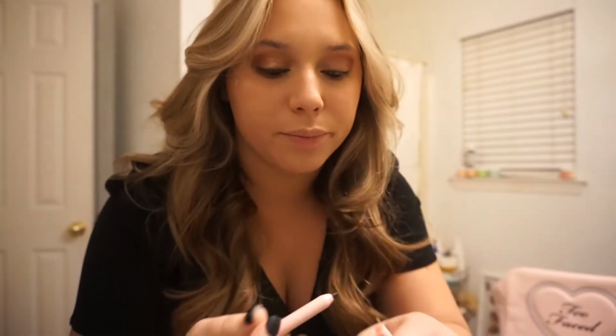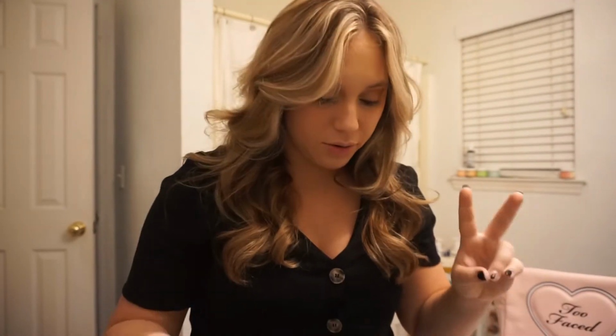My black eyeliner. Now the only time that I do eyeliner on the lid is when I'm going for a very dramatic lash look. Most of the time it's for meets or a special event or something like that, but unless it's something super fancy or like I'm gonna be on TV or something, I don't put eyeliner on my lid.